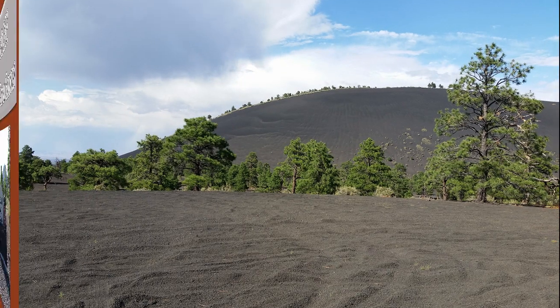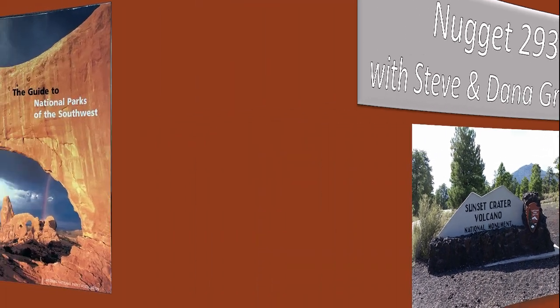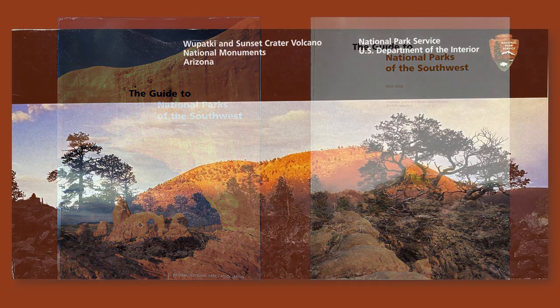It's called Sunset Crater Volcano National Monument. So, of course, we're back in the book, The Guide to the National Parks of the Southwest. This is one of the lesser-known parks, and it has a sister park, and we'll talk about that at the end of this nugget.